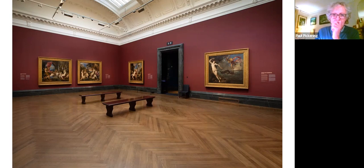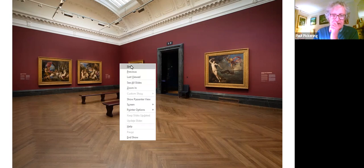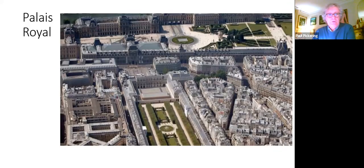Now, I'll just give you one example of one of the places where some of them used to hang. This is Paris, you recognize Paris. You can see the Louvre, and down in front of us is the Palais Royal, which was originally built by Cardinal Richelieu and went to Louis XIV after his death. And it eventually came, a few years later, into the hands of Le Grand Monsieur, that's Louis' brother, who was the father of this guy.